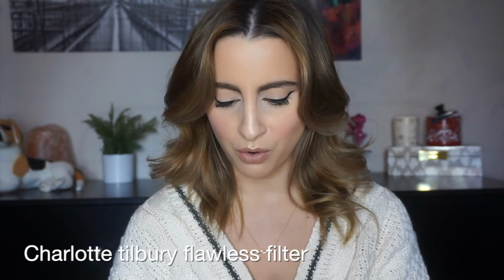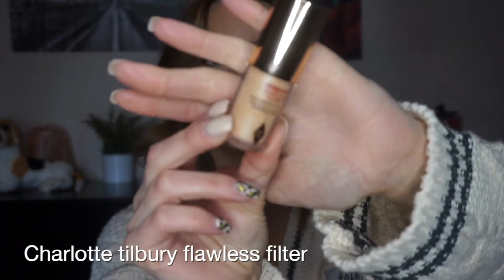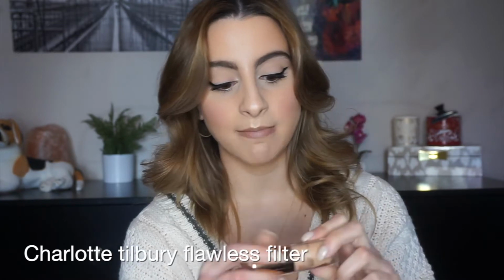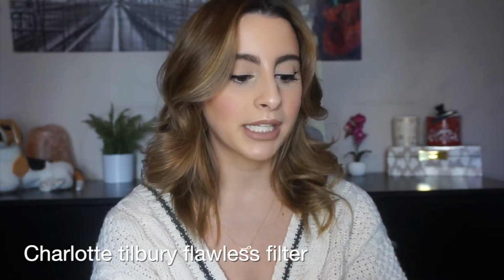I just think that's all it's called, Hollywood Flawless Filter. I got the miniature version of this from Sephora. I've been wanting to try this since they came out with it, but I didn't want to pay that hefty price for it. So when they finally came out with the travel size, I was like, yes, that's more my price range, my style.